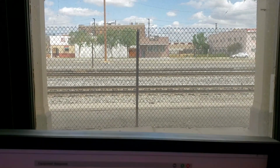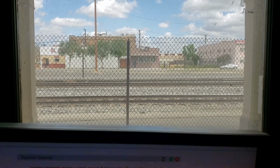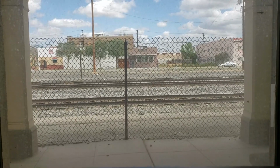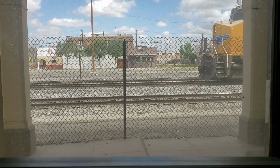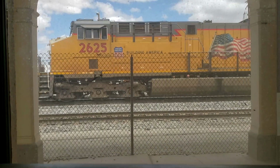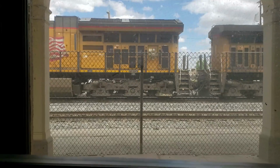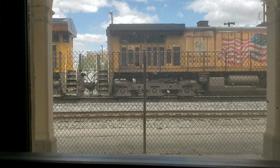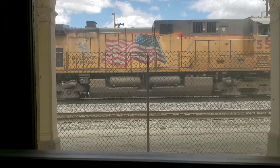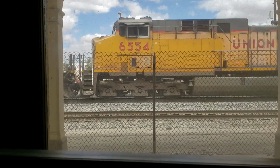Well, here comes another northbound. Let's see if this one shakes, rattles, and rolls. I don't think he's going to. Maybe they've enacted a policy for these guys to wait till they get beyond the crossing to actually begin pouring the coals to it. Good.